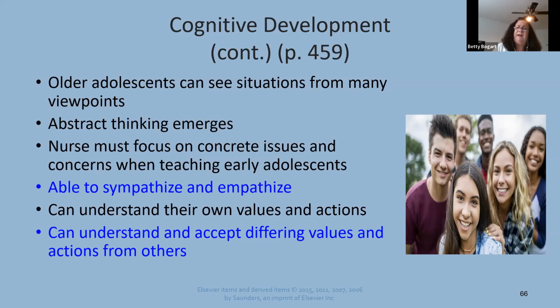I think adolescence is one of the hardest stages of life, because you don't know where you're going yet. And pretty soon you're going to be on your own. You have to be a grown-up. And you can start to see what that means because you've listened to your parents. They know their own values and their actions, good or bad, and what's going to come from them. But they also understand people are different. Other people have different values and different actions.